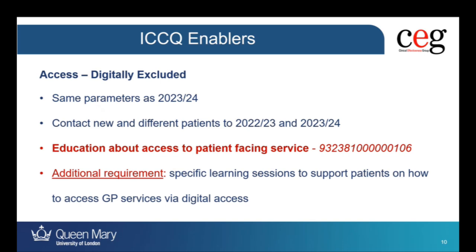Moving on to your ICCQ enablers. For access digitally excluded, it is basically the same parameters as last year. So what you need to do is contact patients with no mobile number recorded. And for those who are digitally excluded, you need to ensure that they are aware of alternative ways to access practice services. The patients that you contact this year will have to be new and different from the patients that you have contacted for the past 2 years.